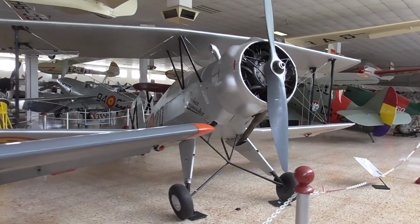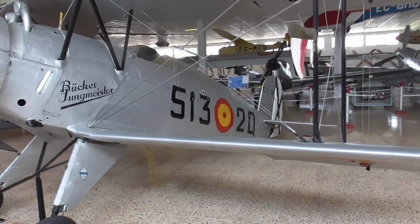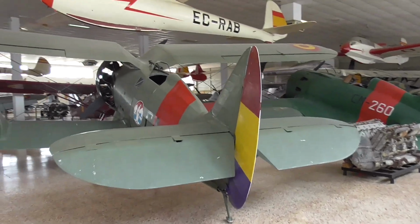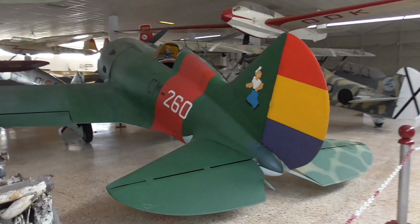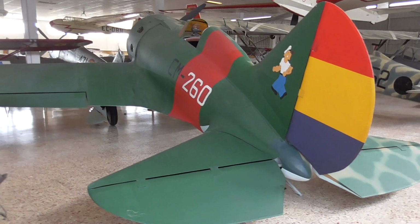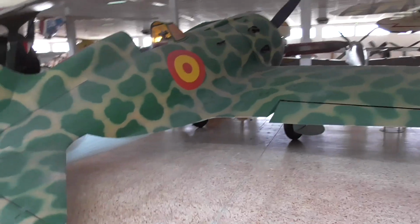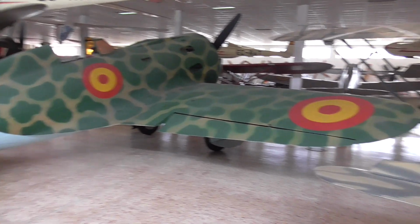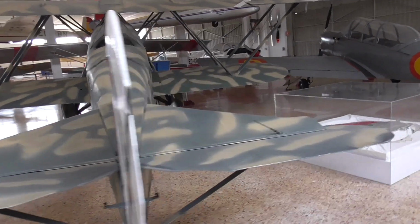Meister biplane, German trainer, BU113. There's the 115, Polikarpov. This 116's got green markings on this side and then camo on the other. Guess markings they wore in service. Gotta like that, the Spanish camo. A bit like the Italians. There's the tail of that Fiat. She's got a pretty decent camo scheme as well.